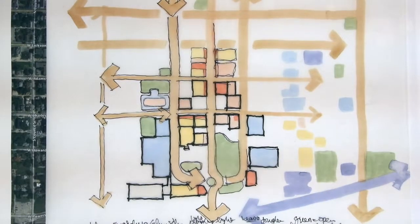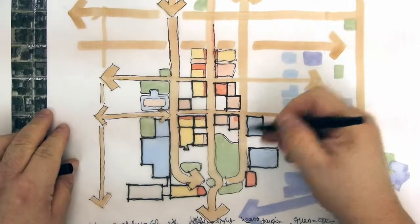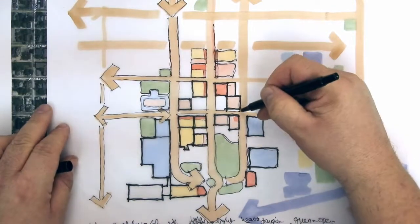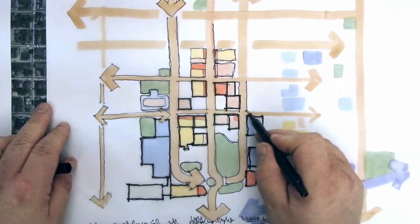Okay, so the graphic hierarchy of the different line weights working together, and the graphic information of the different land use colors working together, starts to depict a picture of what's going on the ground here.